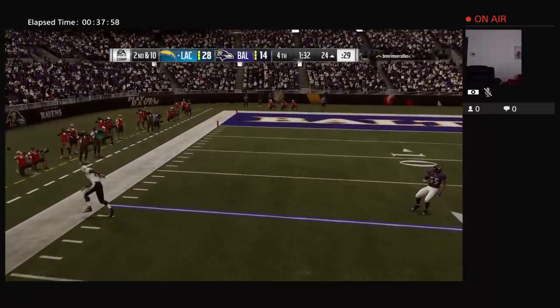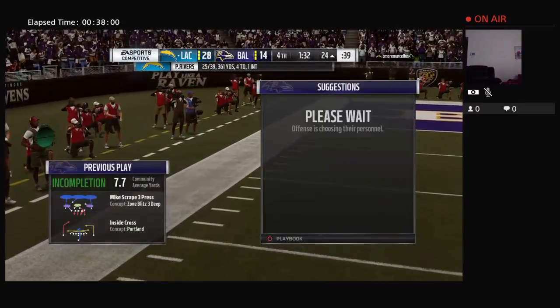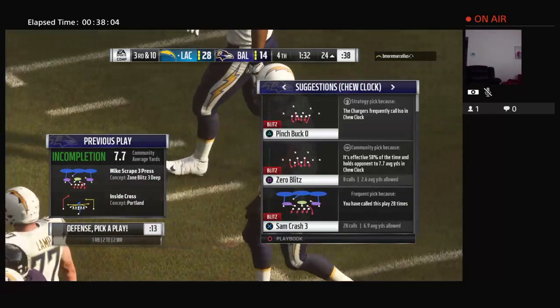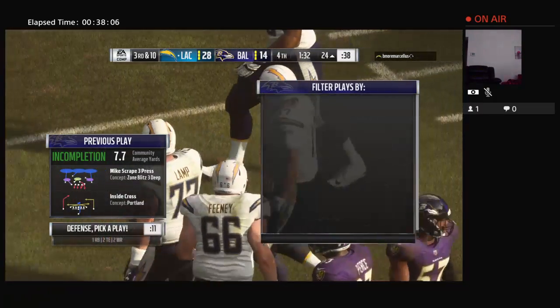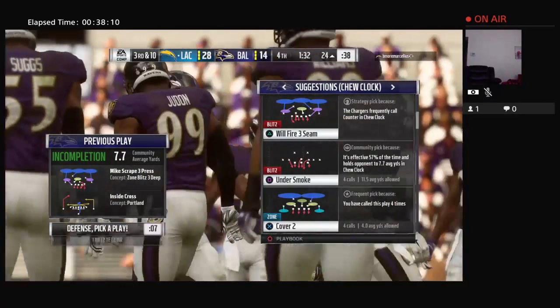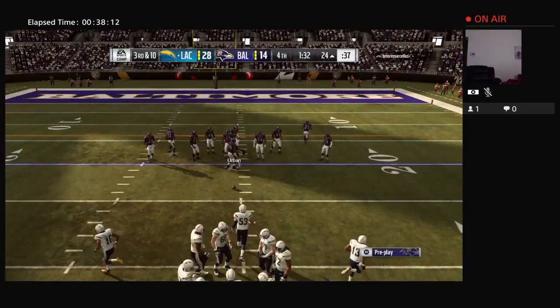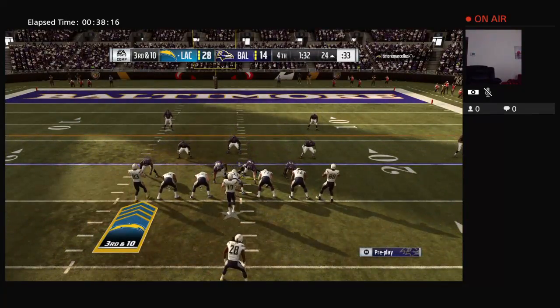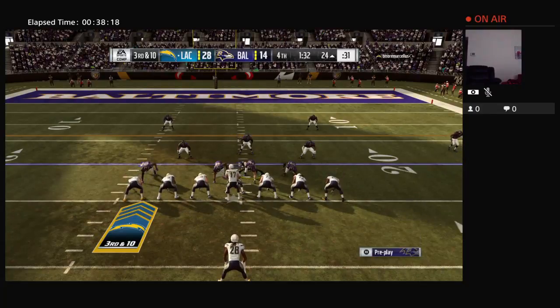Throwing again, Rivers on 2nd and 10. Steps away to his left. And they're not able to hook up there. Incomplete. Virgil Green is tied in as the intended receiver. And it's 3rd down. Sometimes the coverage is so good, no matter what you're doing on offense, you just can't shake anyone free. They try their best to find someone open, but they took away every passing alley, every angle, and shut the play down.